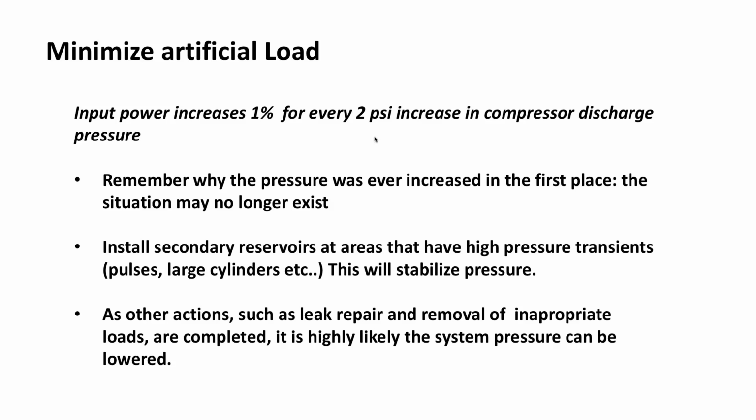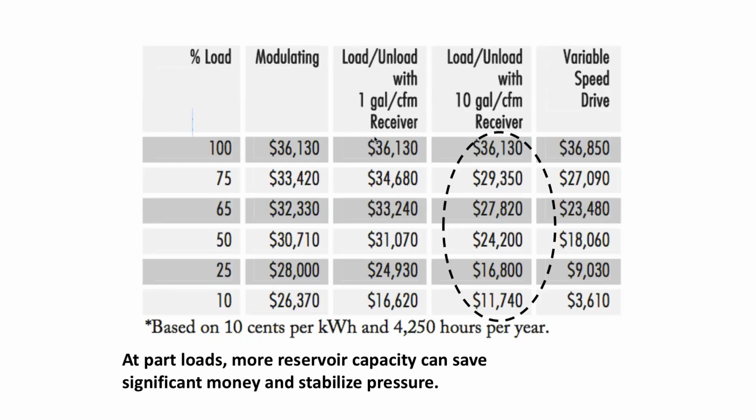And leak repair, obviously, removing inappropriate loads. Once you repair all your leaks, you may find that you can probably get by with less pressure too. Pressure has a way of creeping up the more leaks there are, because people keep tweaking it up because they can't keep up with the load. I said I was a big fan of the air reservoirs, and you can see in this case, and this is a regular old load unload system, nothing fancy, but putting a receiver on it, look how much it saved per year compared to the others.